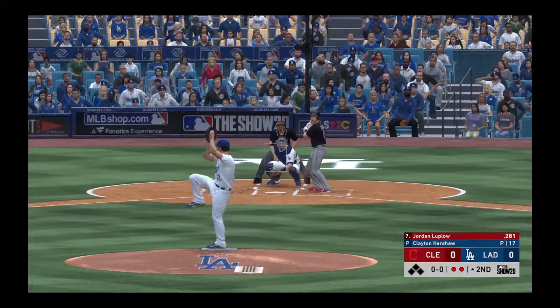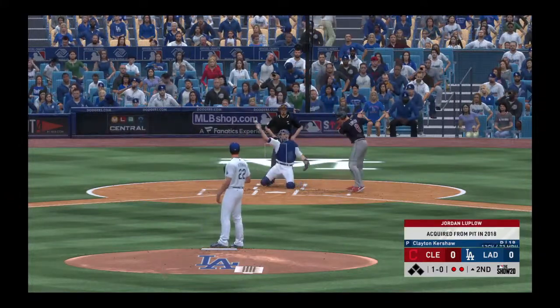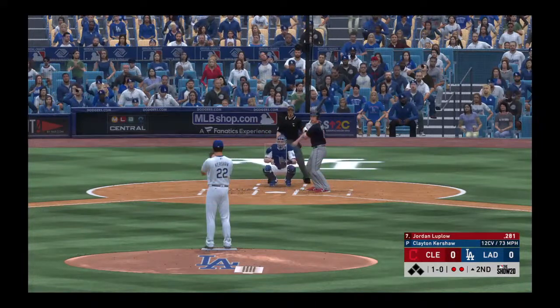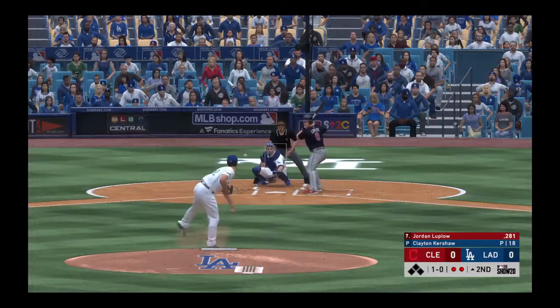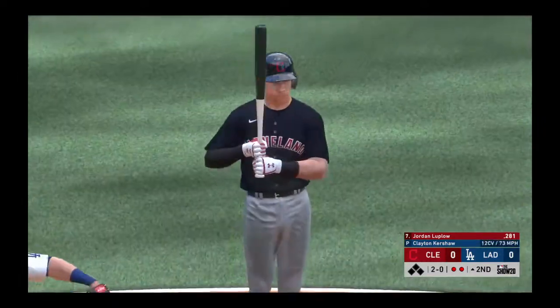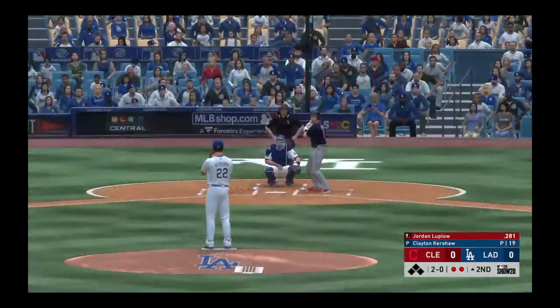Here it comes. That's the ball. 1-0. Nope. Ball. Well, today's game provides the Indians with a chance to complete a series sweep, guys.